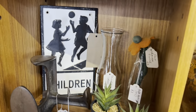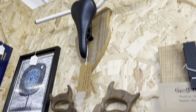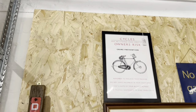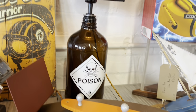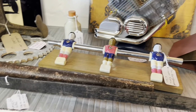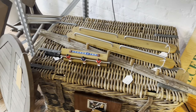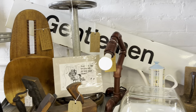Old shoe laster there. Now that's interesting, a bicycle seat and handlebars to form the shape of like a bull's head, would you say, or a skull of a bull. Yeah, this sort of paraphernalia looks great in Mancaves. Steampunk, that sort of thing. Is that a taxi, an old taxi meter? Or a bus meter made into a lamp? Michelin man.